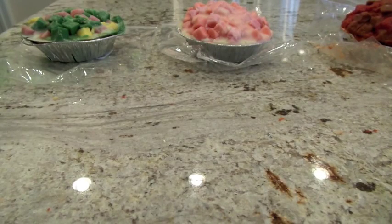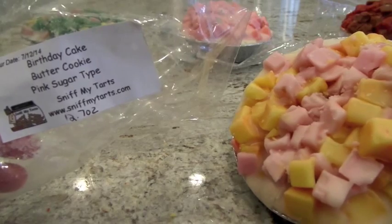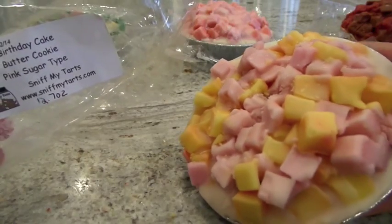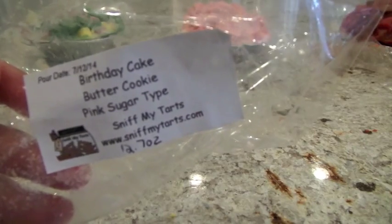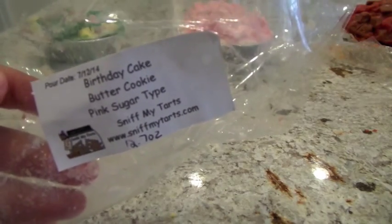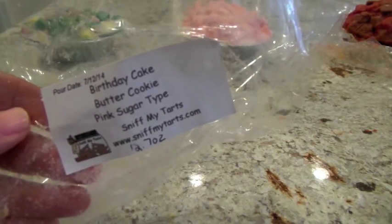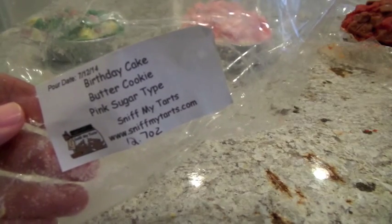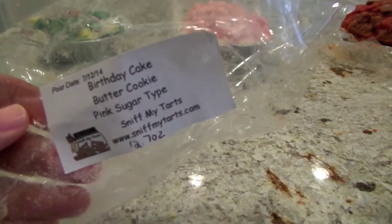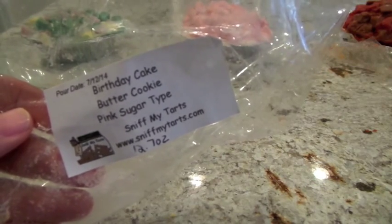Okay, this next pie here, and this one, I don't know if this is my own creation, or if I stole this one. Birthday cake, butter cookie, pink sugar type. I may have stolen this from somebody, I don't know. I really like this one. I think the addition of having two very sweet scents to play against the pink sugar actually really helped it out, because pink sugar is just such a dominant scent that if you paired it 50-50 with a sweet scent, it would still be very pink sugar dominant.